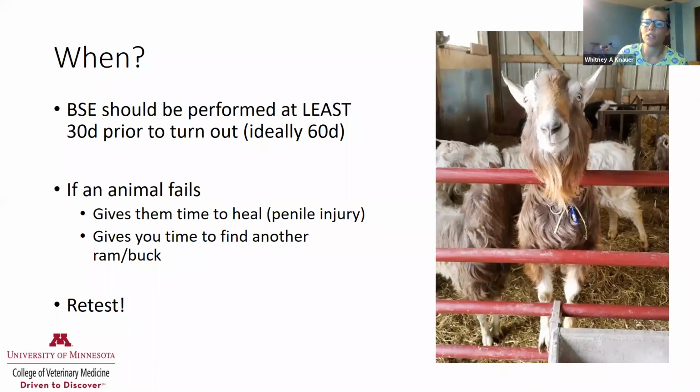So Kyle mentioned this, this should be performed at least 30 days prior to turnout, ideally more than that. So ideally 60. We won't want to go more than 60 because a lot of things can happen between when you do the BSE and when the animal goes into a pen. And the reason we give a little bit of leeway is it gives them time to heal. So if we find something like, for example, that Nubian with the armpit swelling, we can give him some time to get his act together. We could treat him and then test him later, and he might pass.